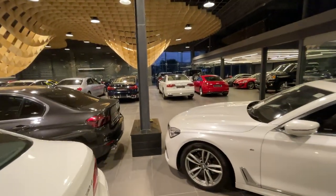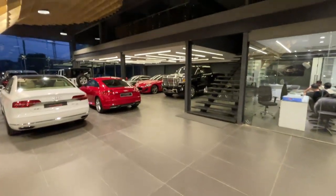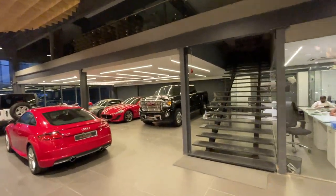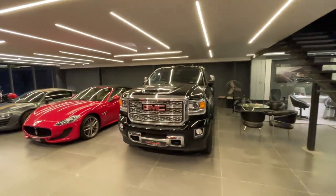Now, what is really unique is the fact that here in the showroom, let me just go from here. Yeah, there's a GMC Sierra as well. That's a Denali, and the GMC looks absolutely sensational. Look at that. It's so big. It's so big. It's so, that's what she said.